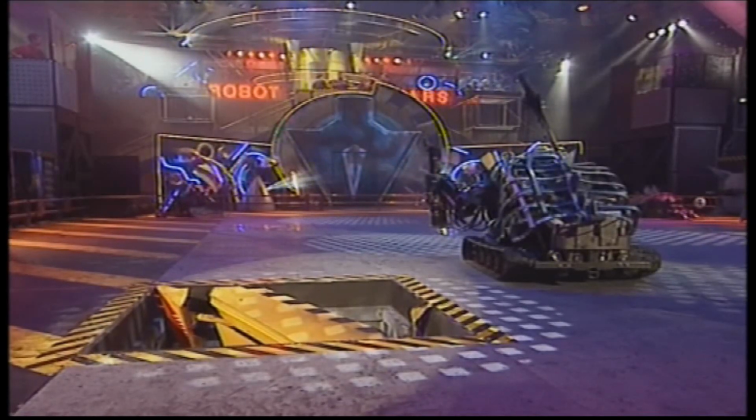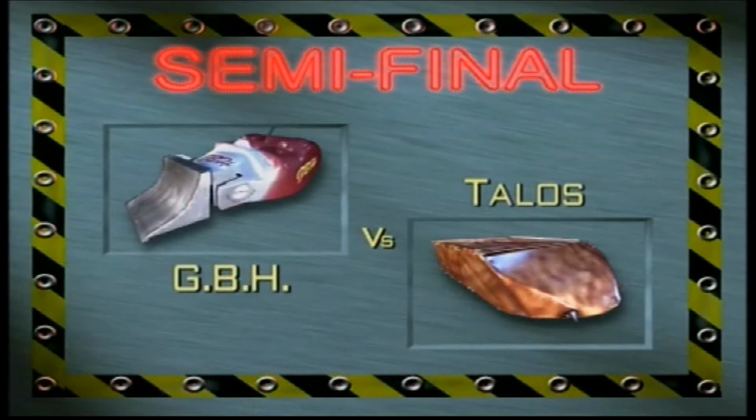Well done, lads. Tip-top tactics from Craig, pushing them in the side zone. Yeah, just pushed them all the time, steering out the way and keeping clear of the front as much as we could. Well, fast thinking, it paid off. Well done. The second semi-final, Talos against GBH.